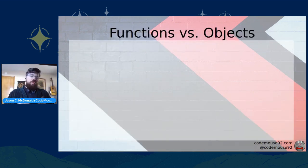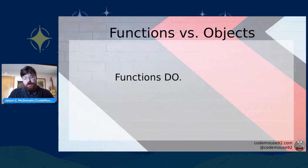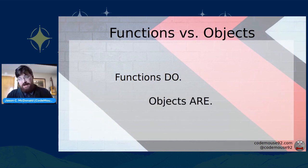All right, so before we go further, just to hammer this point home, functions do something. They perform an action, whereas objects are something. The talk I gave a couple of years ago called "You're Doing Classes Wrong and So Is Everyone Else," I talked about how classes should be defined by their constituent data. Never create a class on the basis of what it does. Create it on the basis of what it is. So let functions be your verbs and objects be your nouns, as it were.